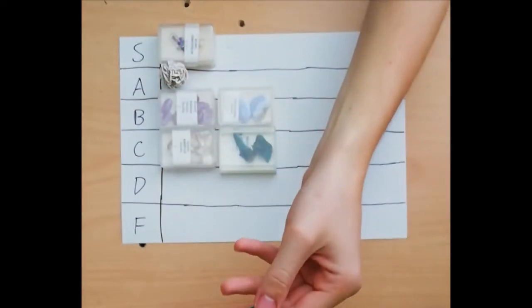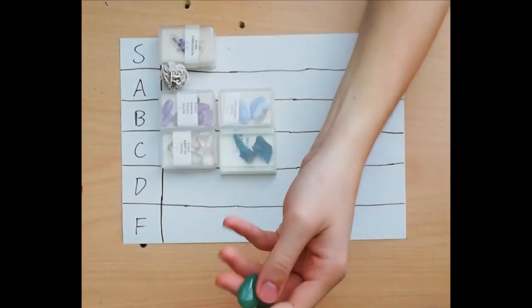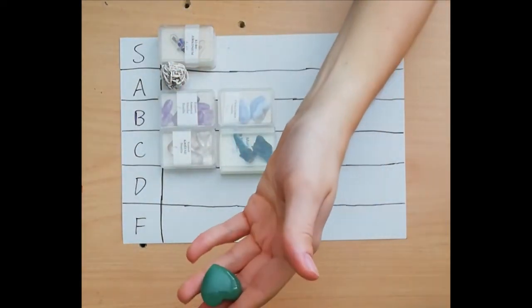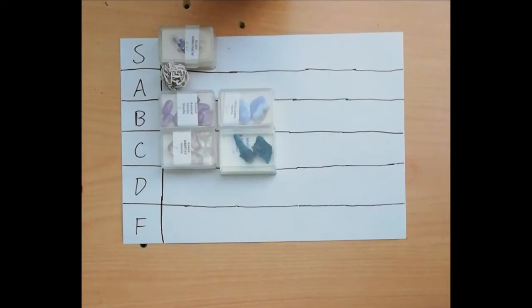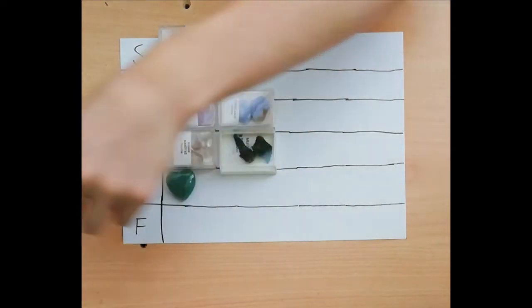Next up is this heart, this green kind of mineral. I'm not sure what it is. It doesn't say. I just got this from somewhere. It's a kind of generic necklace thingy that you would put on yourself. And yeah, I'm not really that much of a fan of it to be honest. It's kind of generic and also just gives me fake spirituality vibes for some reason. So we'll just place it at a D tier.